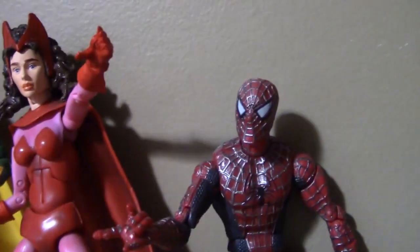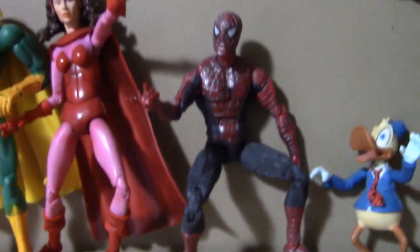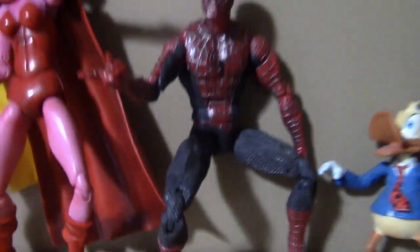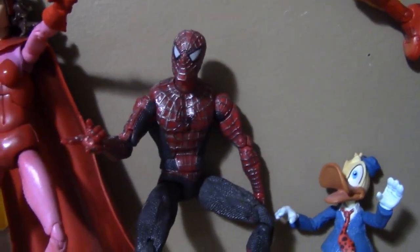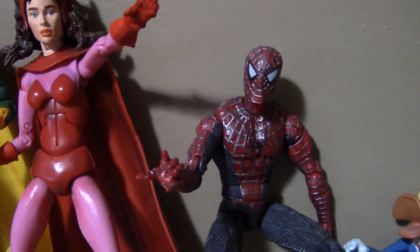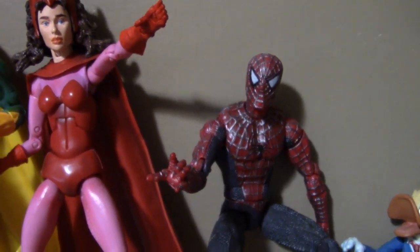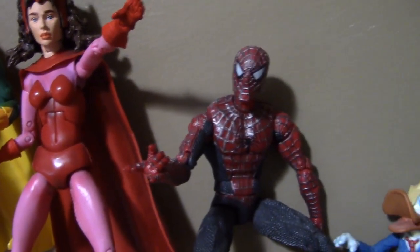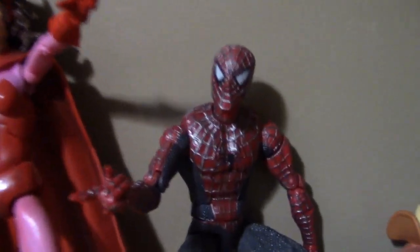Then you got your Spider-Man. Not going to say a lot about him, but, yeah. Gotta love Spider-Man. Spider-Man's cool. And down here at his feet, I got a little guitar, which fits perfectly in his hand, and I had him pose playing guitar for a while. And this one is, I think, the 2003, 2004 movie version, maybe Spider-Man 1 or 2, Tobey Maguire version.